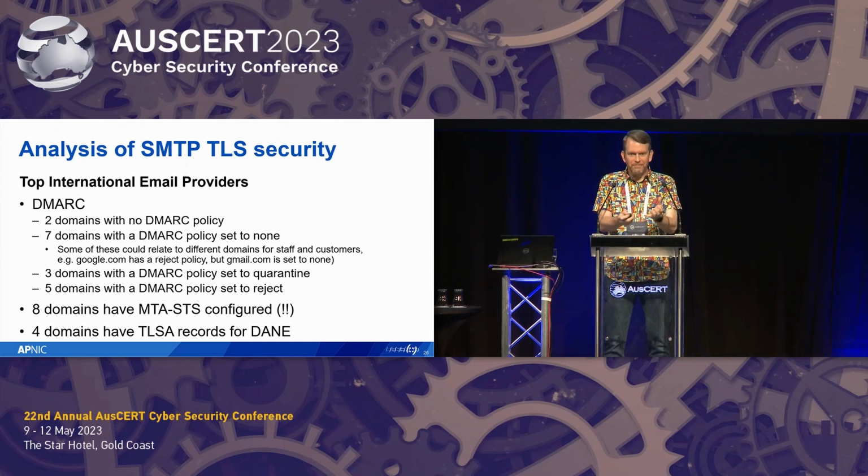Finally, we have something of a little bit of a blip on our radar. We also had 4 domains with TLSA records configured for DANE. So we actually have the people who know how to do email doing some of the good mail security. But still, this is a very small number compared to the 20 of people who are supposed to be experts at doing mail server hosting.